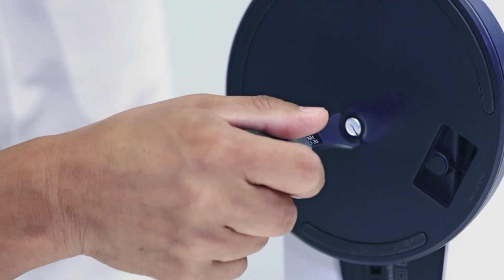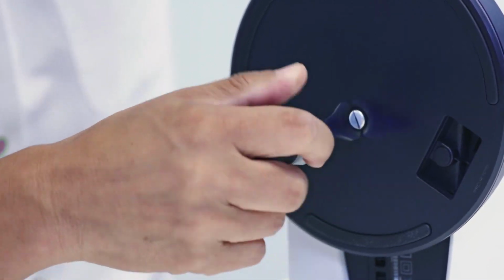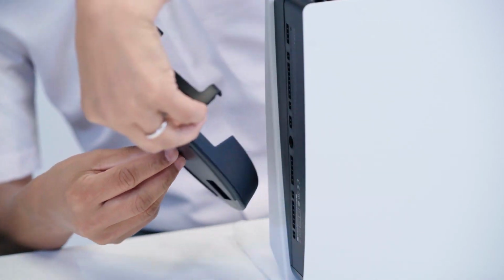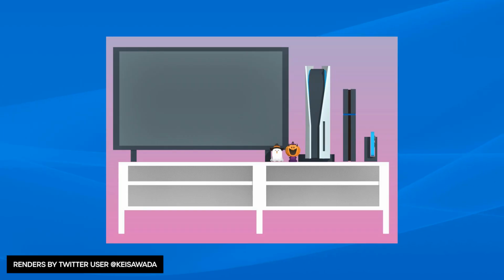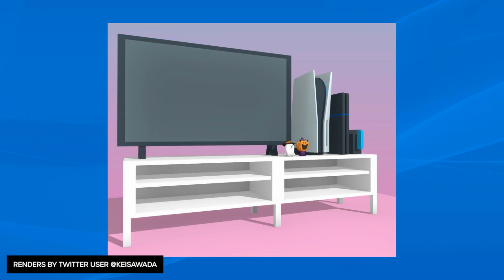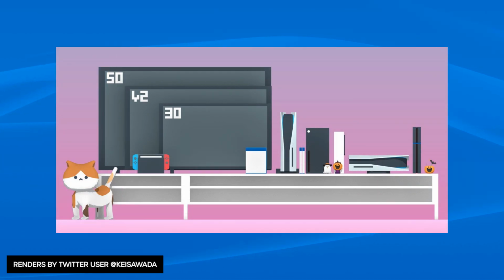There have been a few attempts online to try and communicate how big the PlayStation 5 will be. The closest thing we have to an accurate comparison between other hardware are these renders from late September by Twitter user Kaisawada. These images show the system next to other modern day games consoles stacked up neatly next to each other on a very nice TV stand. These pictures seem pretty accurate. They show the system next to other consoles such as a PlayStation 4, a Nintendo Switch when docked, next to various TV sizes, next to a cat, which is helpful.